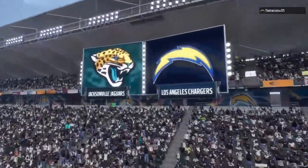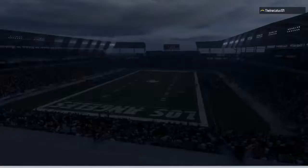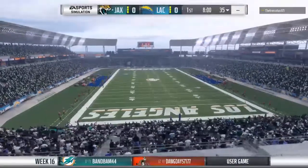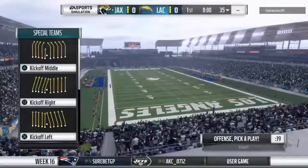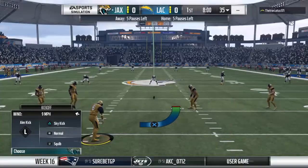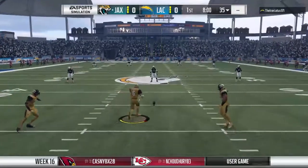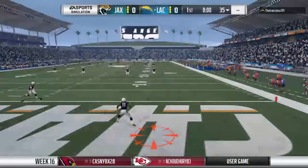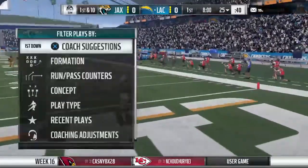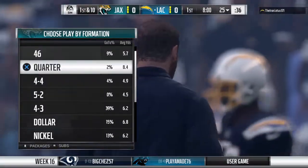Today's matchup features two teams eager to come away with a late-season win. It's the Jaguars going up against the Chargers. EA Sports coverage of the NFL takes us to the StubHub Center, 20 miles south of downtown L.A. Nothing like the fanfare of introductions to an NFL game, and that was in evidence a moment ago. Fireworks, pyrotechnics, you name it. This crowd is ready as their guys get set to match up between the Jacksonville Jaguars and the Los Angeles Chargers.